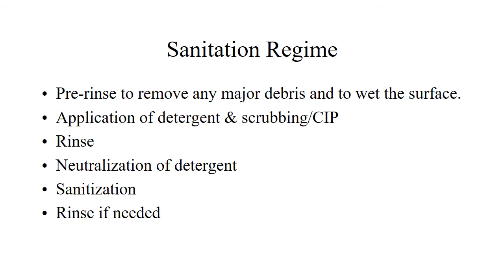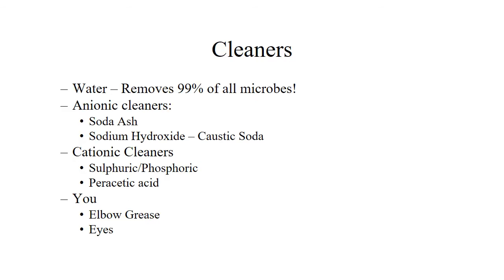We want to get the junk out of the tank or the hose or whatever. You get the bulk of it out. Then we add some detergent, because we don't want to dilute that detergent by putting it directly on the wine or the grape juice or anything else, and then we scrub it or clean in place. Then we rinse, and then we have to neutralize the detergent because you don't want the detergent in your wine, and then sanitize if we so desire, and then rinse as needed. This is the 6 steps of a good sanitation protocol.